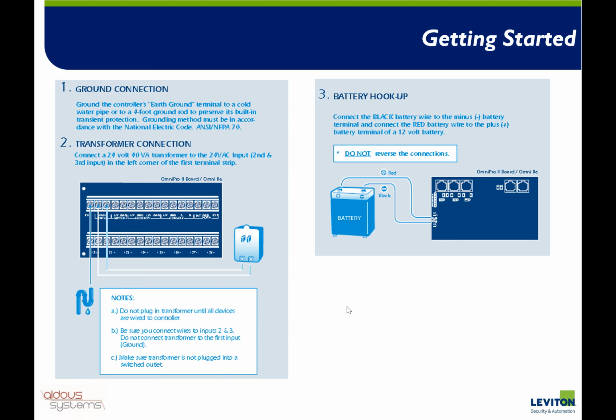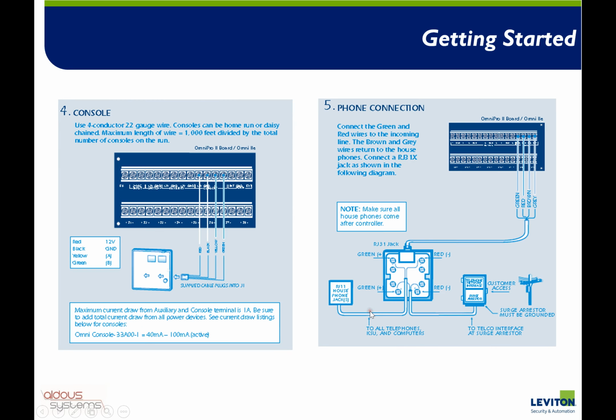Just a really quick whirlwind tour of the sort of things you need to hook up during the initial installation process. Just running through these key points here. Ground connection to a clean plumbing pipe or a clean earth, and AC power connection on these 2 pins here. And the battery backup, the red and black wires hanging off the board, connect up to the battery, fairly straightforward. The console, that keypad, you can see it's on that top termination block strip. It is labelled console, and it does tell you 12 volt, ground, A and B, so it's pretty clear which wires go where.